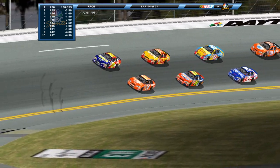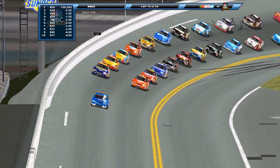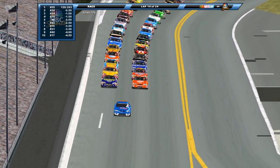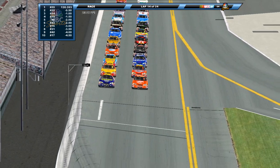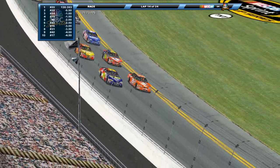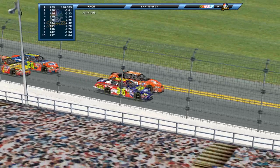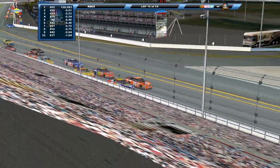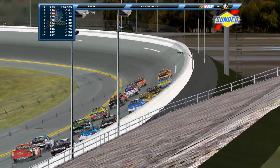Now we're getting ready to restart the race. We've had some chaos. We've had some drama here from Daytona. We're going to try this again. Field's starting to bunch up a little bit. Here we go. Green flag in the air. Stewart low. Mears high. For the lead here at Daytona.